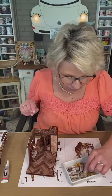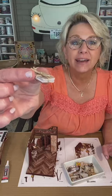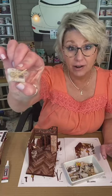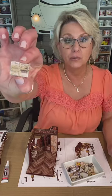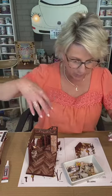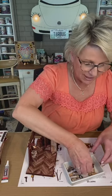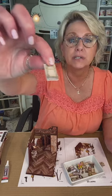Okay, so we've got all of our little books in here. This is our little newspaper stack. How cute is that? I had to cut out every single newspaper. You fold it over and then you tie it up. We're not to the point where we use that yet. Let me show you the little calendar. These are all just the little paper pieces that you'll put together.